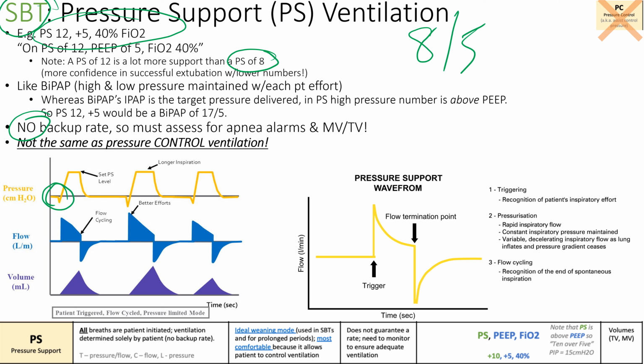Again, I always have to pause and make sure I don't say pressure control ventilation. I might have said it, I don't know if I did or not, but pressure control ventilation is a sick patient. Pressure support ventilation is a non-sick, healthy patient, as far as ICU is concerned. A patient that's getting better is a patient on pressure support ventilation.